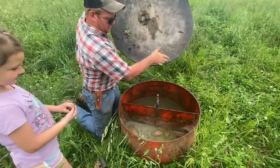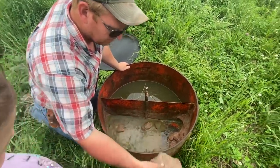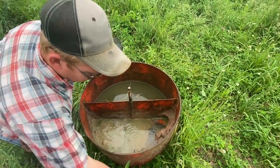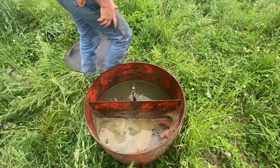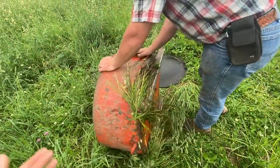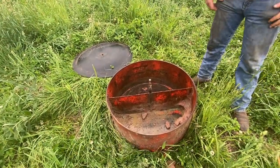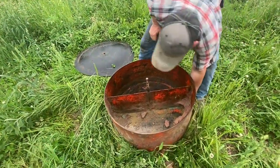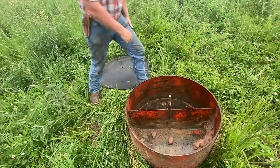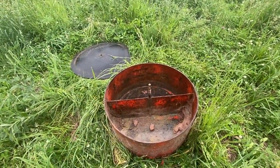Okay. So this is the problem we're trying to eliminate. These are really great feeders. That's why we haven't been putting out much mineral, because this needs to be done. I'm finally getting it done. These are heavy duty. You never have to worry about the bulls tearing them up or moving them around. Just drag them around from paddock to paddock. They are GoBob Monster mineral feeders. I'll put the link down below.